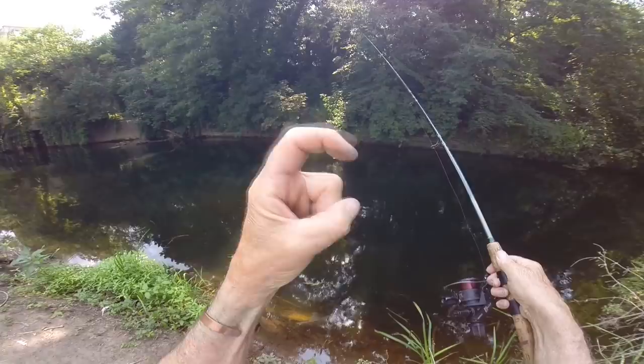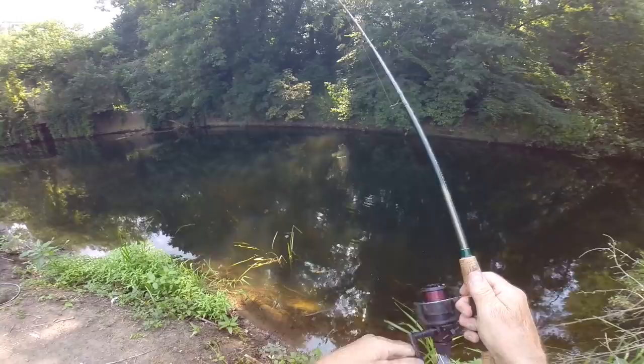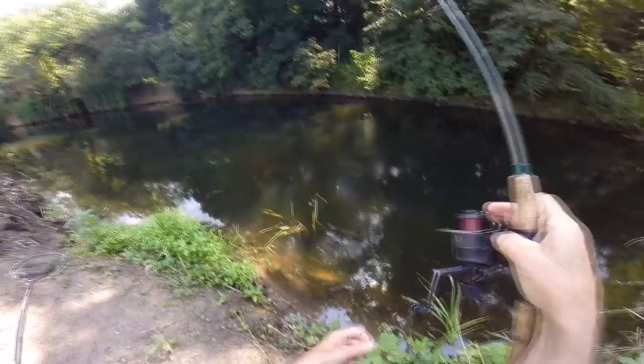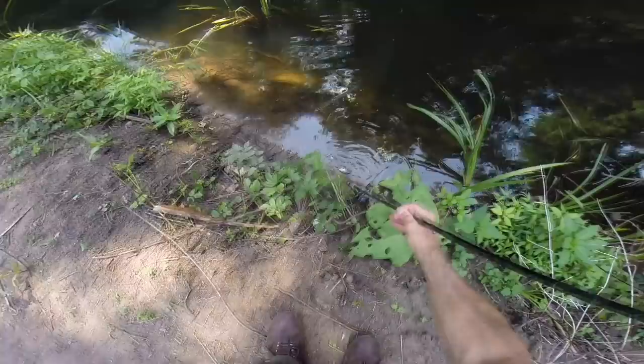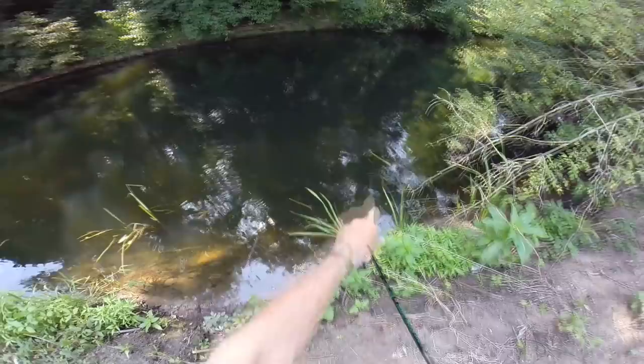There we go, that feels like a roach. Yeah, that is pike bait size. Come on, in you go, give you freedom. I did chuck a bit of bait just down in here. Just gonna see if there's a fish down there. I'm sure there's minnows.